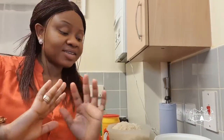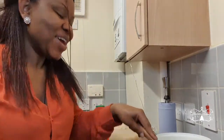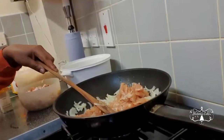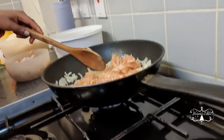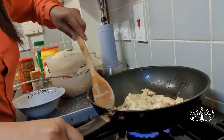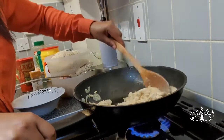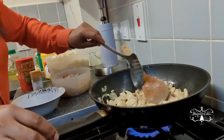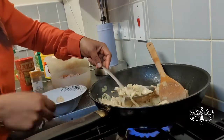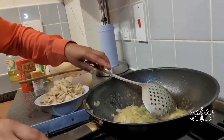I'm actually going to turn this, my quick rice pot. Yes, my chicken breasts have been sauteing and cooking in the oil for about 3 minutes now, 3 to 5 minutes. So I'm going to take it out. Yeah, the chicken breast is out.